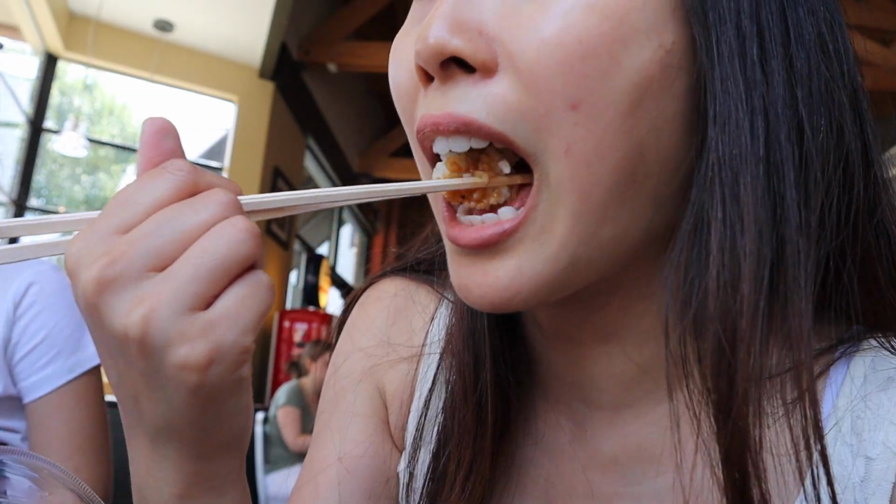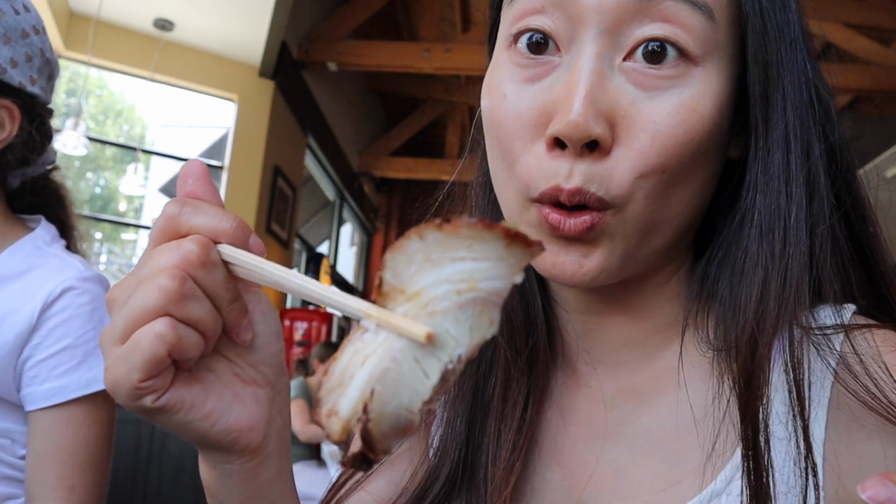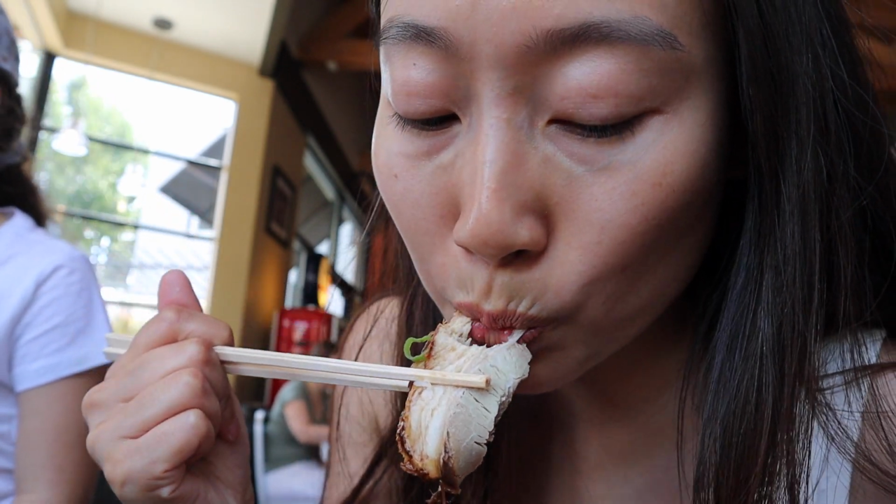So the rice first. Same sauce like yours. It's really good. The pickled veggies. It's ginger. That I do not like. I don't like ginger. Whew. It's washed down. Okay. Now, let's try the pork. No, that's what I'm talking about. It's so good. Wow.